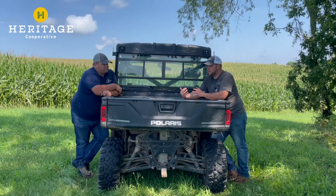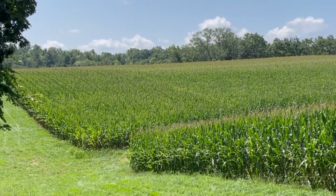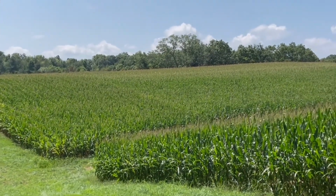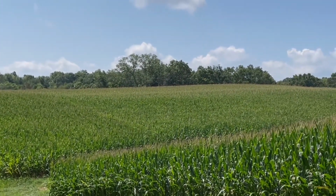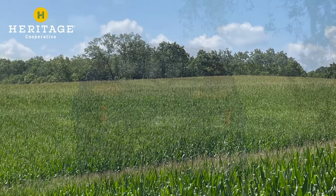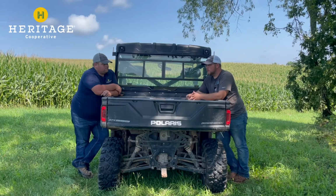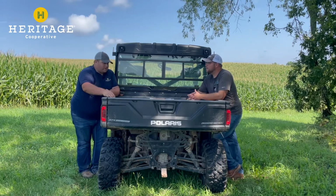So, here we're in an FTN plot for DeKalb. There's 18 varieties here, so we've got a real nice display of the varieties that are showing some southern rust pretty bad, and things of that nature. So there's a lot of good data here. So we're obviously going to make sure we're fully calibrated to do this at harvest.